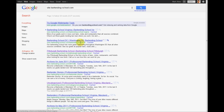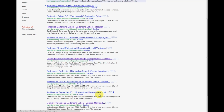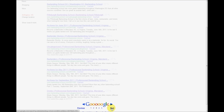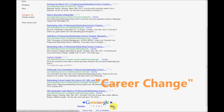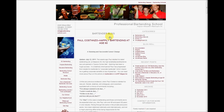And I can see they've got some other regional ones they're going after. When I start seeing archives for 2010, archives for May 2011, that might be something to look at to see, is that a page you want indexed, or is it just the individual blog pages you want to show up? But when we get a little further in, see this thing called career change, and that looks like that title could be a little bit more descriptive. So let's go out to that career change page, and we see it's actually got a different title here, so that might be something to check out.